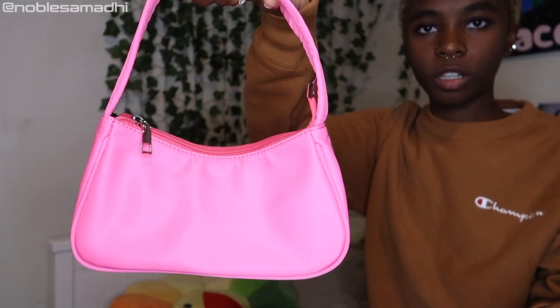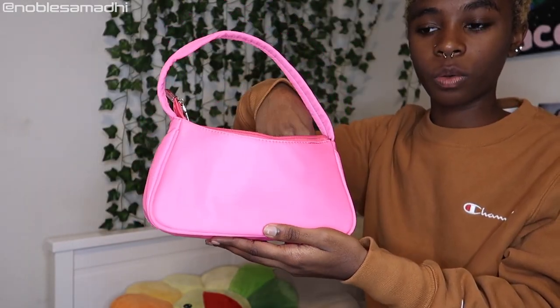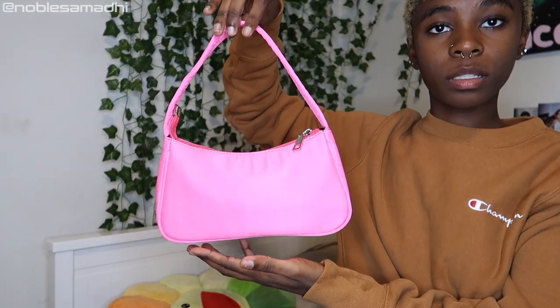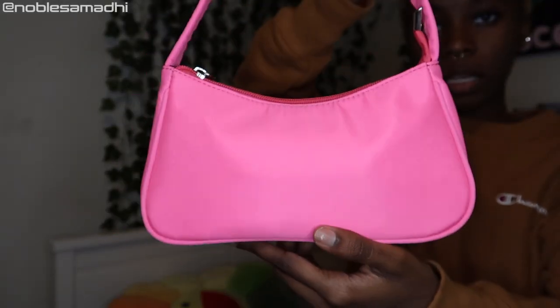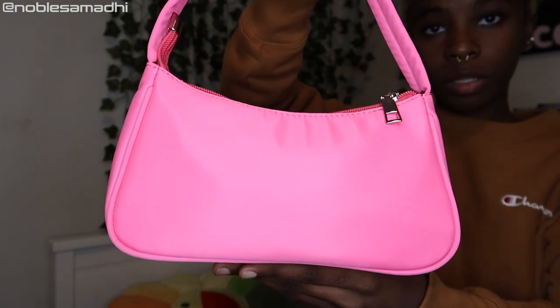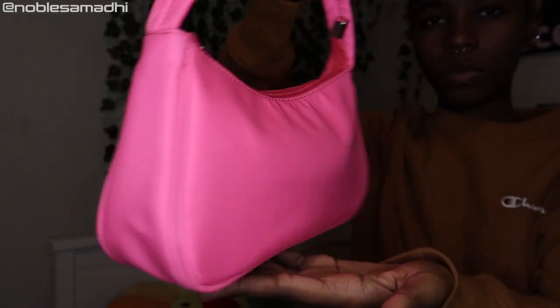But this bag, as you can see, is in perfectly fine condition, literally never worn it. And for it to look its best, we're gonna fill it up with something so that it looks full. So I'll put my do-rag in here. And now it looks full. It looks like its best potential. This is really a really hot neon color, by the way, so I don't know if the camera's picking it up really nicely, but yeah, it's a really nice pink.